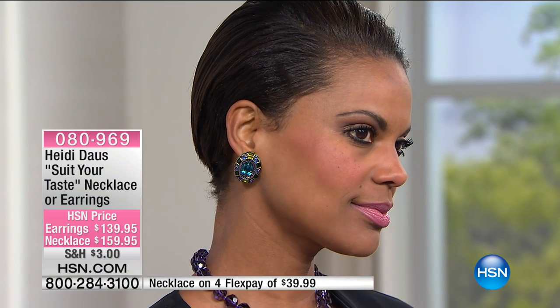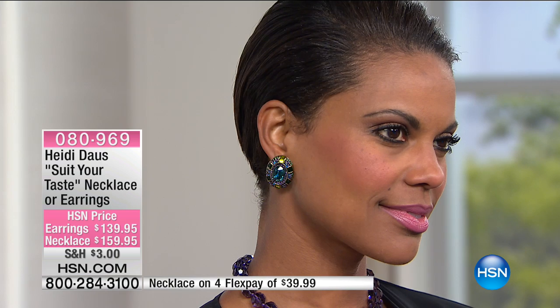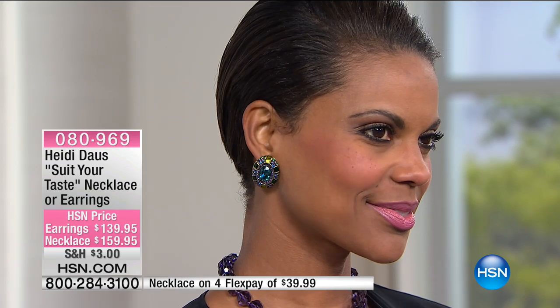Then we paired it back with 14 millimeter, beautiful amethyst crystal beads that have the most sensational cuts. I happen to love them. And then the baguettes that encircle the centerpiece of the necklace and, of course, in the earrings. Girls, if you just need that great-looking, special but conservative set, this could be for you.